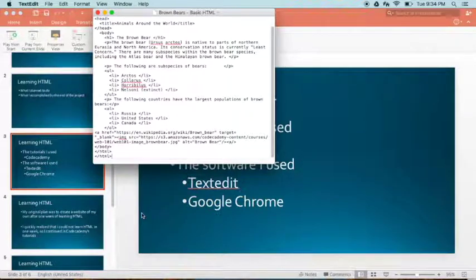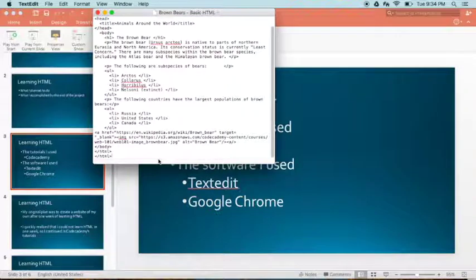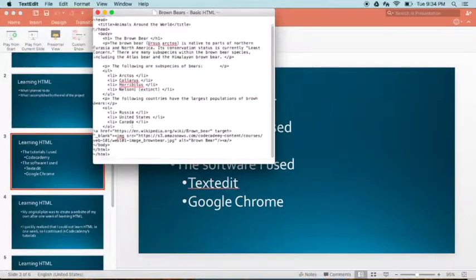And I use Google Chrome as a way to open my code. Any web browser would do, but Google's the one I stuck with since it's the one I use the most on a daily basis.